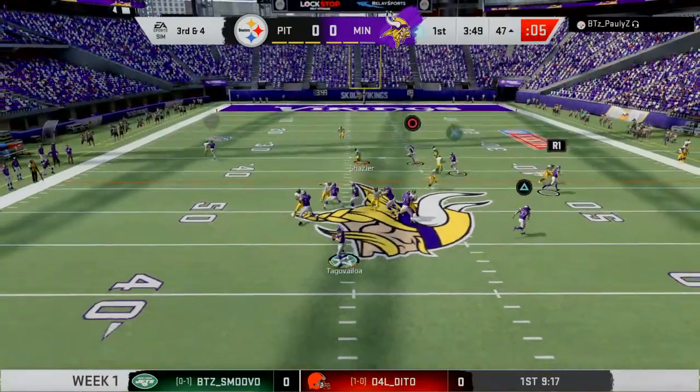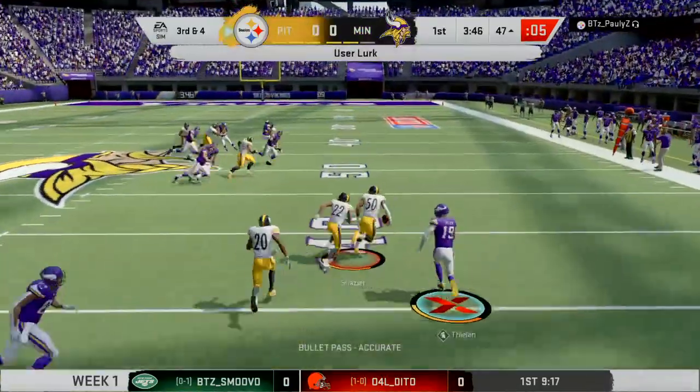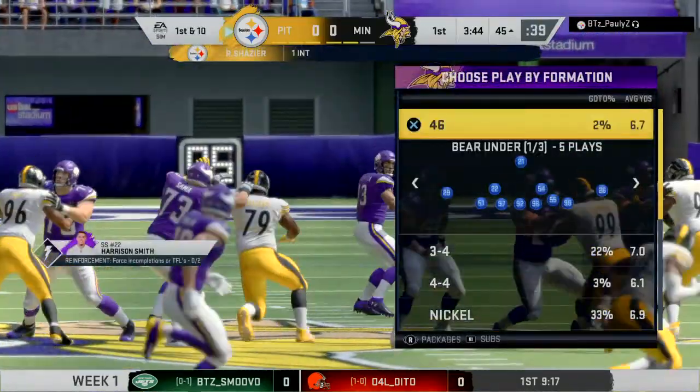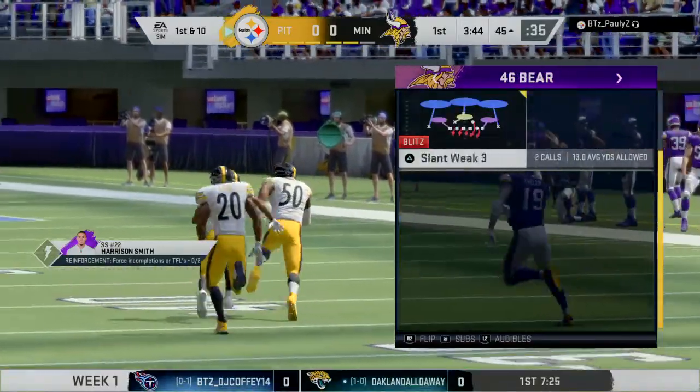Back to throw. Into double coverage, and it's intercepted. Picked off by Ryan Shazier, and he will take it across midfield and down to the 45. And that's a great example of ball skills right there, partner.